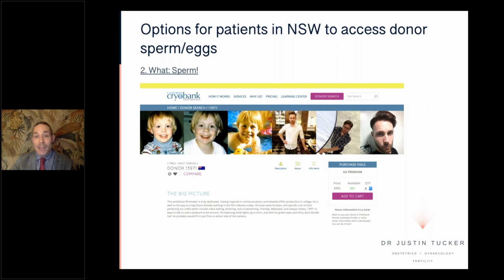So you get to hear the donor in a recorded interview. You get three generations of medical history. There's an express yourself section where the donor writes what they like doing, from a more artistic point of view. They're screened for 300 genetic conditions with the in vitro genetic carrier screen. They also have a standardized personality test, a report from a psychological point of view, and physical appearance.